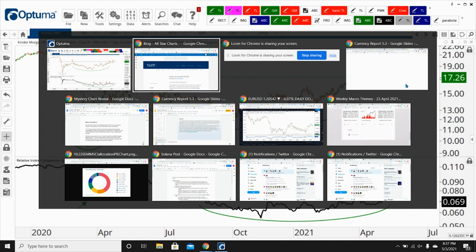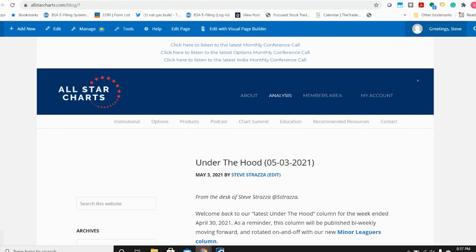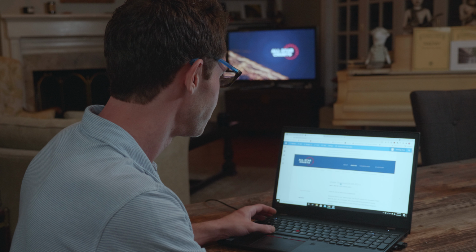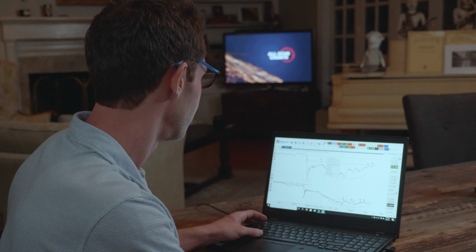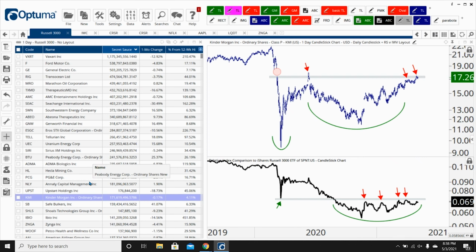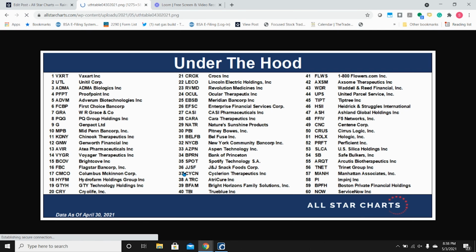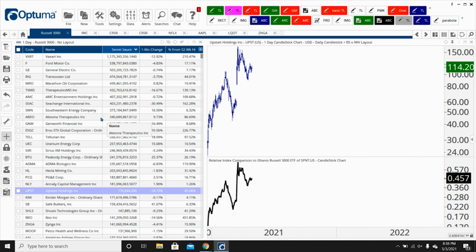And to answer your question, what it looks like, here's the finished product. So then, I find the setups that we like. We create a nice table of the universe from these stocks, right? The stocks that I'm showing right here. And that's what you see in our Under the Hood table, every week. It comes straight from Optima. Well, we're not buying all these stocks. This is simply the top 60 of these.